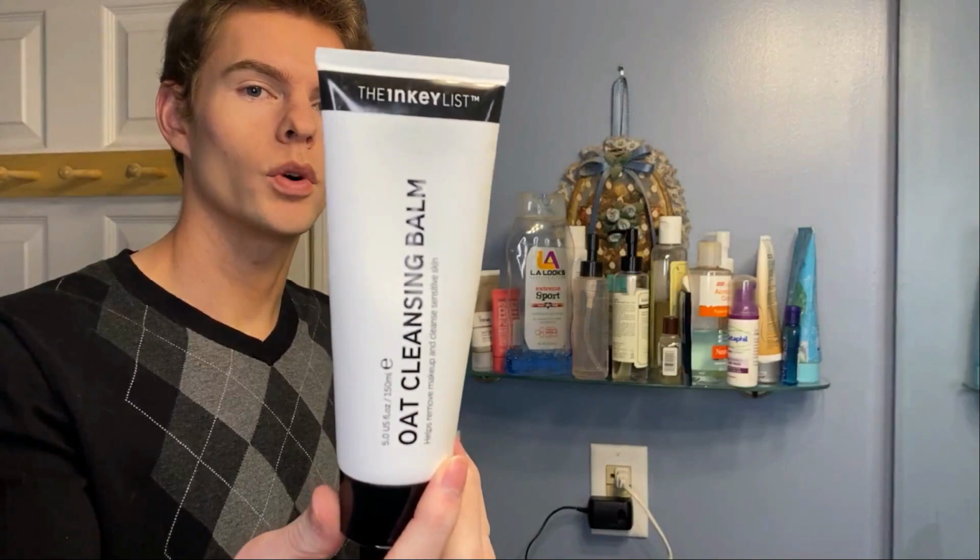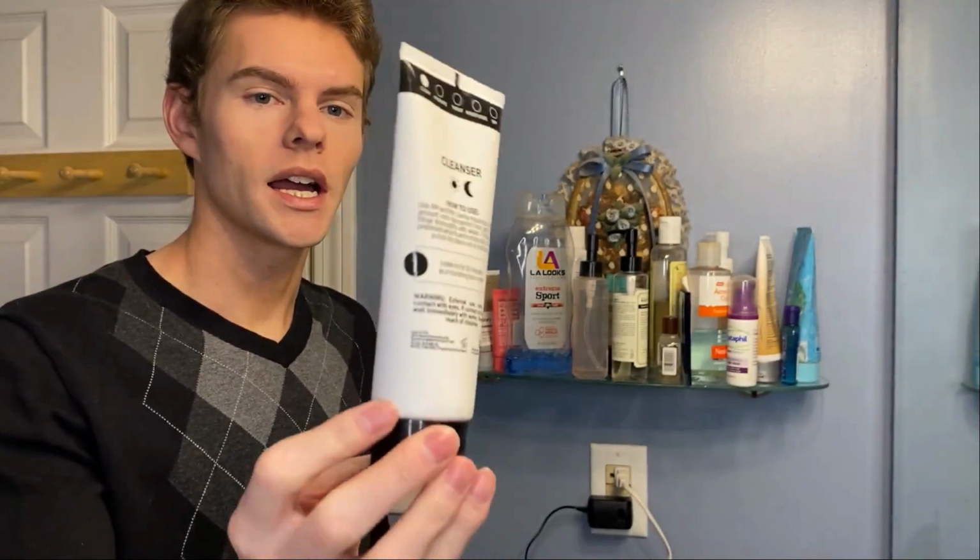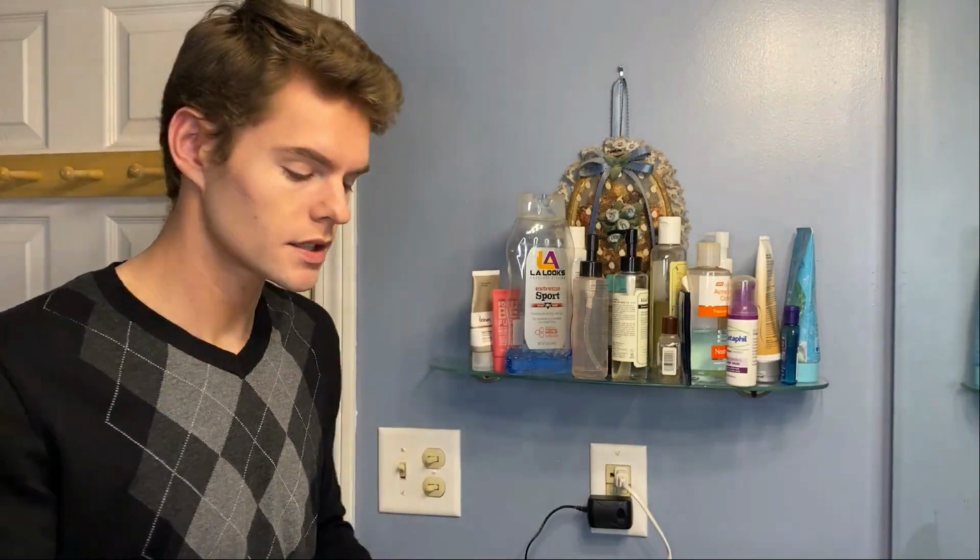Up next is the Inkey List Oat Cleansing Balm. This is an oil balm cleanser. I do really like this. I wish it worked a little bit more. It's a great first step cleanser. It's really gentle. It will take off your sunscreen and tinted sunscreen. If you wear heavy makeup, I don't think that this will get everything off for you, but it is a really good product and a great price.